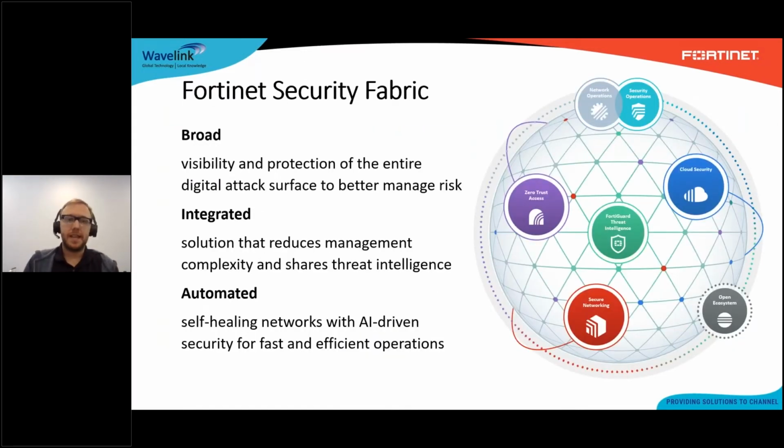So one of Fortinet's key advantages to their product line and their wide LAN solution is the ability to have integration into the Fortinet Security Fabric. This integration provides visibility and protection into the entire network attack surface. It also provides solution integration to reduce that management complexity and the ability to share threat intelligence across the whole of the network solution. Another benefit is it also provides automation for fast and efficient operations, providing the ability to do self-healing networks, driven by FortiOS's AI engine.